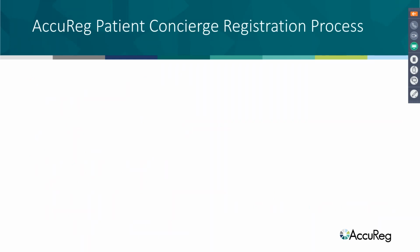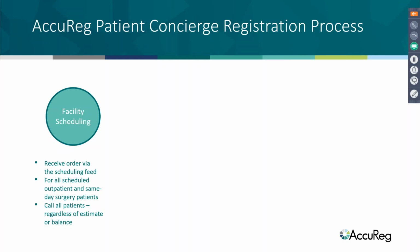Okay, next slide. I want to take some time and talk about the actual process that we're using. This first bullet point is the facility scheduling. Magnolia has a centralized scheduling department, and we receive their scheduling feed. From that scheduling feed, we look at all their outpatient and same-day surgery patients. We call all patients, regardless of whether they have an estimate or a balance. It's our focus to speak with every patient and give them an opportunity to go through the fast track when they get to the hospital.